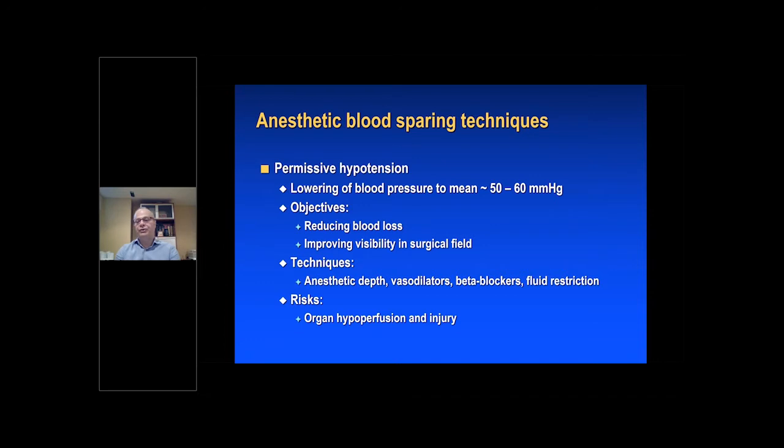When we used to do controlled hypotension, we would actually start intravenous short-acting medications such as vasodilators, nitroglycerin, esmolol infusions, things like that, to actually reduce the blood pressure to 50 to 60, and that's when it was controlled hypotension. Now it's basically permissive hypotension, and the way we do that is we allow the patient's pressure to drop and not treat it when it drops in response to the anesthetic depth.